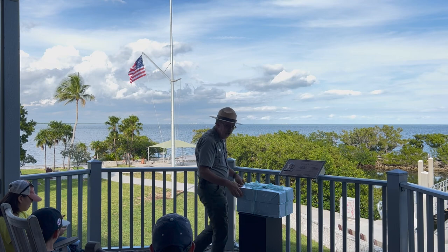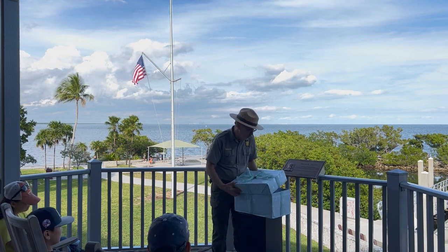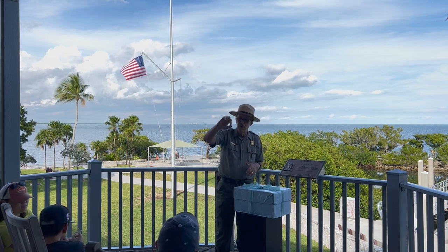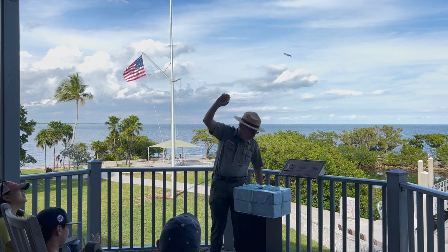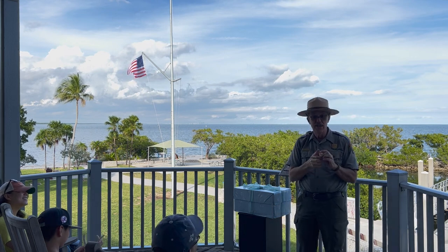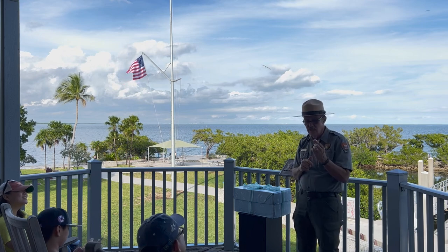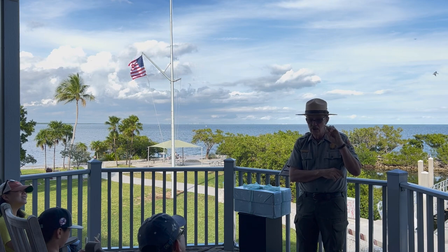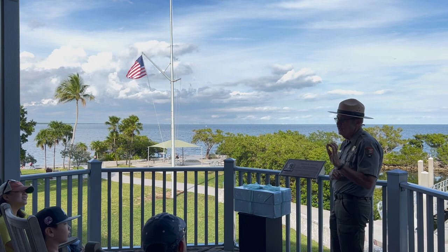So we have coral. I started with a shell, so I'm going to end with a shell. This one is quite a bit smaller than the one we started with, but it's got a really cool name based on its appearance. It looks like a little tiny ice cream cone. This is a cone snail, and this specific cone snail with these markings, because it looks like little lines of writing on there, is called the alphabet cone. This is one of the coolest animals in Biscayne National Park.